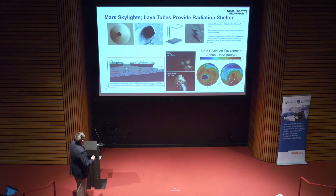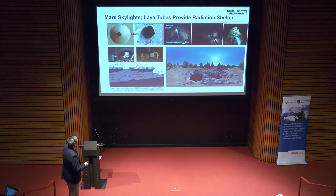The skylight is part of the lava tube where the ceiling has fallen out, and we see these all over Mars. So this is an example of a skylight on Earth. The largest ones are about 15 meters across. The ones on Mars are about 50 meters across. The lower the gravity, the larger the skylight. So the gravity on Mars is about one-third that of Earth, okay?